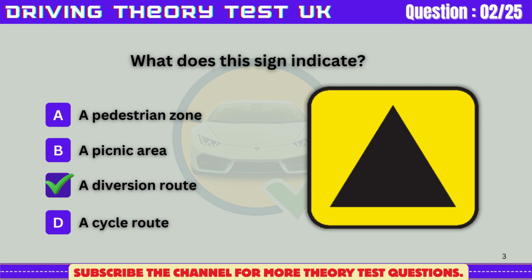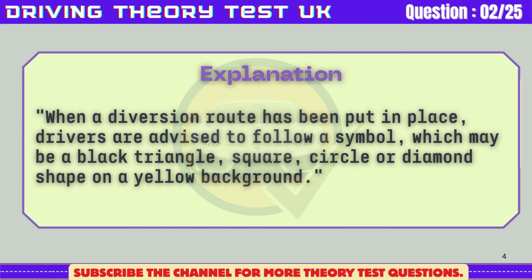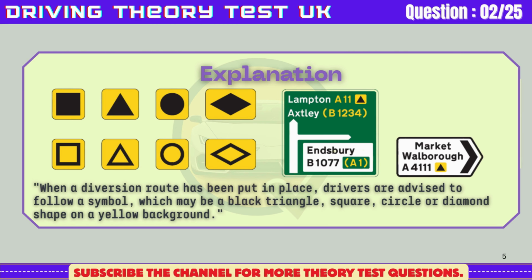Answer was C. A diversion route. When a diversion route has been put in place, drivers are advised to follow a symbol, which may be a black triangle, square, circle or diamond shape on a yellow background.